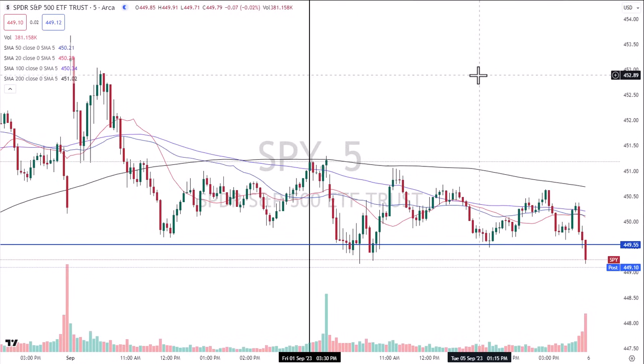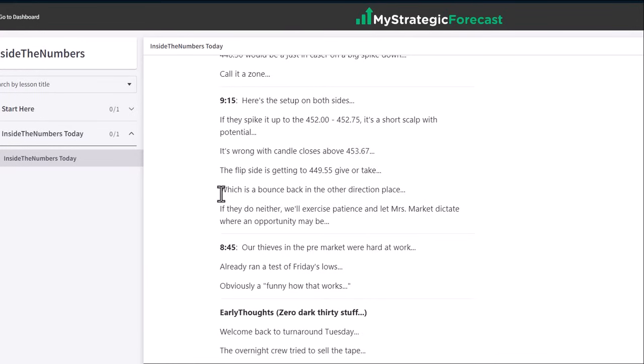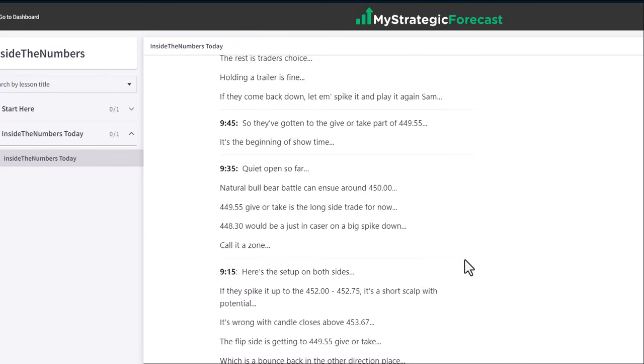We think better in pictures, so right of the vertical is today's activity. And you can see what happened when they came into the important place, 449.55. The question is, was there a trade down there? The answer is, yeah, that was a long trade for a bounce back in the other direction. It's right here on the board at 9:15 a.m., 449.55, which is a bounce back in the other direction place. Pause the video, read the notes, go back to the chart to double check the work.